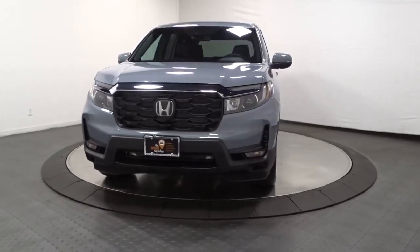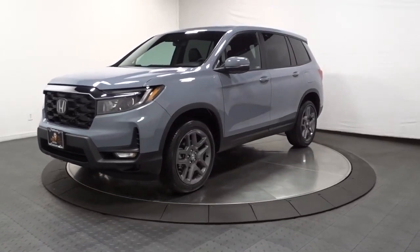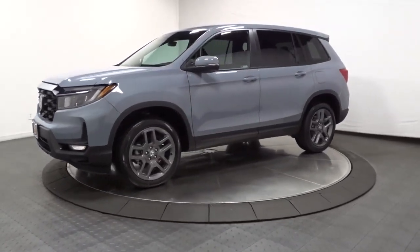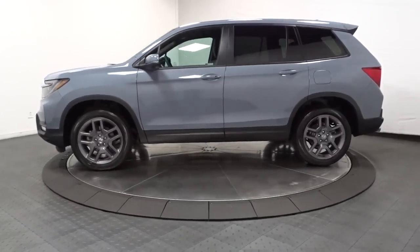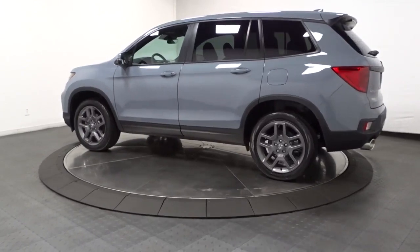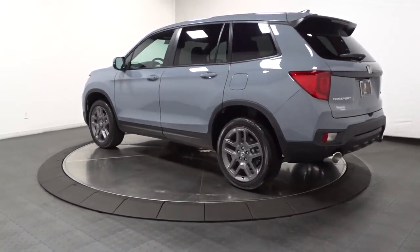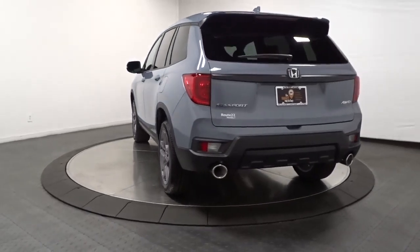Picture yourself in the 2023 Honda Passport. Presenting the Honda Passport, the midsize crossover with all the features you need to make your outdoor adventures fun and comfortable. With seating for five, plenty of cargo space, flexible cabin configurations, smart tech, towing ability, and optional all-wheel drive, this innovative vehicle has your back.